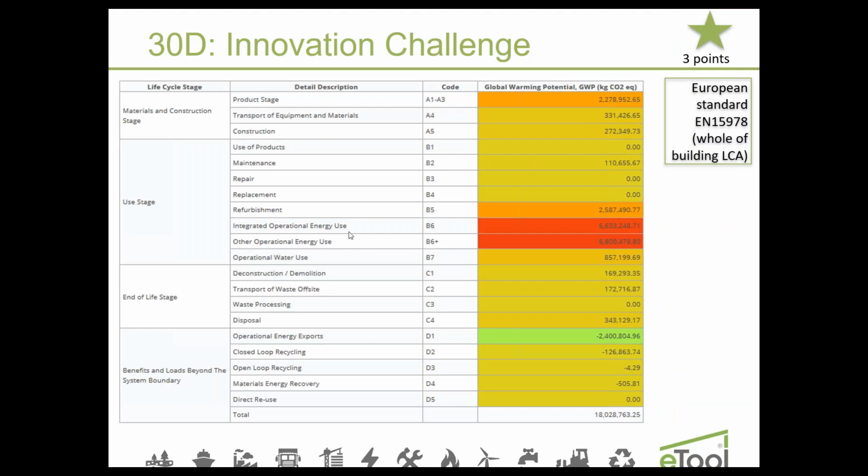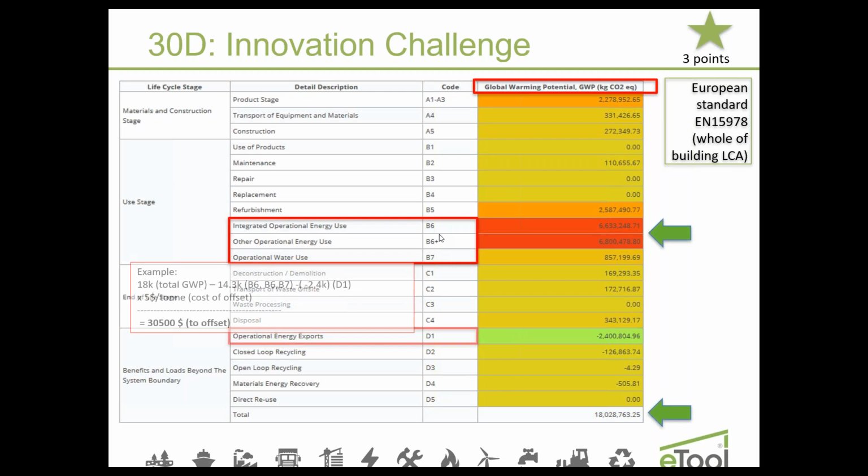So as I just described before, we need to deduct from the total the operational impacts, and so we get the number and then just times the cost of offset certificates. I just took here for an example, for simplicity, $5 per ton, but they can cost $30 or $40 per ton or even more, depending on the type of certificate and the product. So let's just calculate with this. It means that to offset the remaining carbon, this project would need to pay $30,000 to offset the remaining carbon after we reduced the embodied impacts as much as we could.